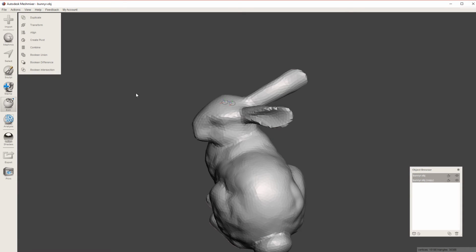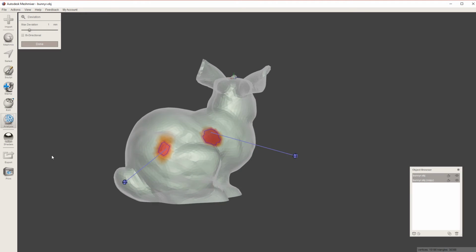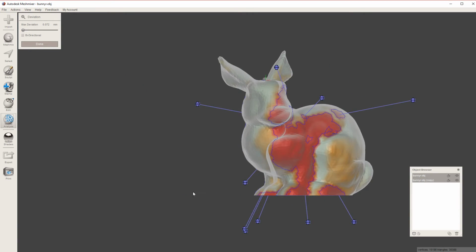I can go like these two and say analysis and deviation and see that I have the same deviation as I started with. So that's really good. I can even go down and see that the only place that these bunnies deviate, except maybe right around here, is 0.072 millimeters. That's when my alignment was a little bit off, because I know this geometry is the same. I could go back and do that align to target a little bit more, but my deviation for what should be aligned is 0.072 millimeters. So that's pretty good.